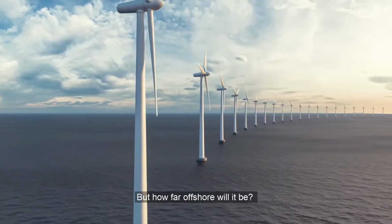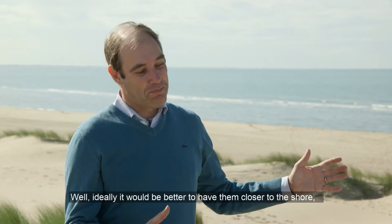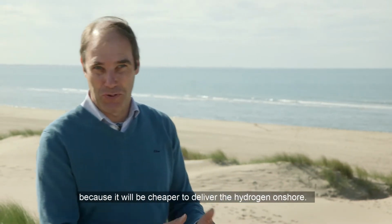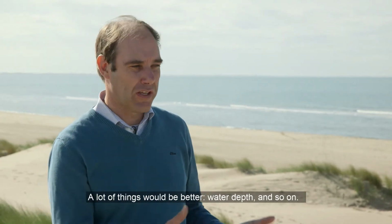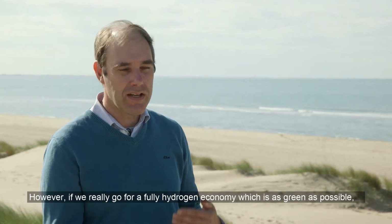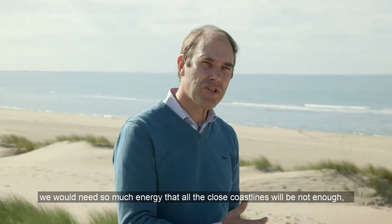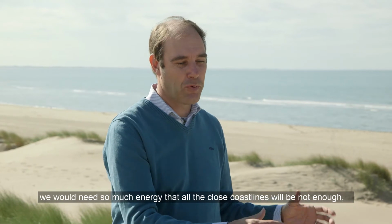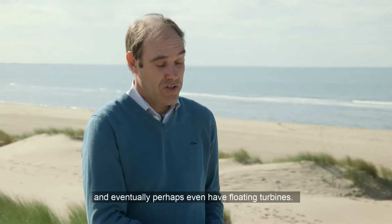But how far offshore will it be? Well, ideally it would be better to have them closer to shore, because it will be cheaper to deliver the hydrogen on shore. A lot of things would be better, water depth and so on. However, if we really go for a full hydrogen economy as green as possible, we need so much energy that all the close coastlines, there will be not enough. So you will have to go further and further out, and eventually maybe even floating.